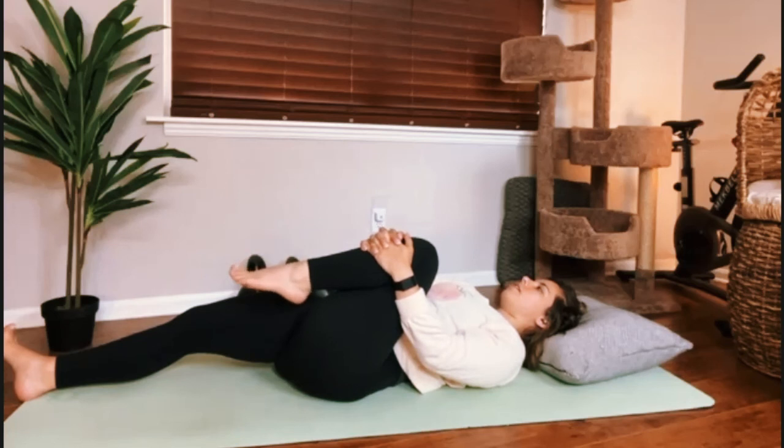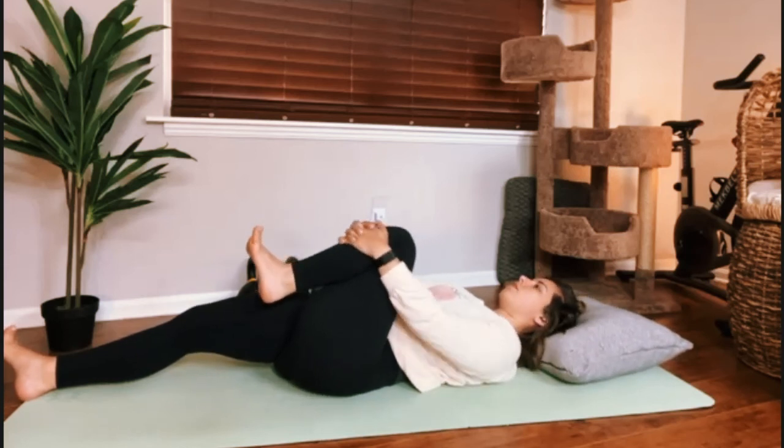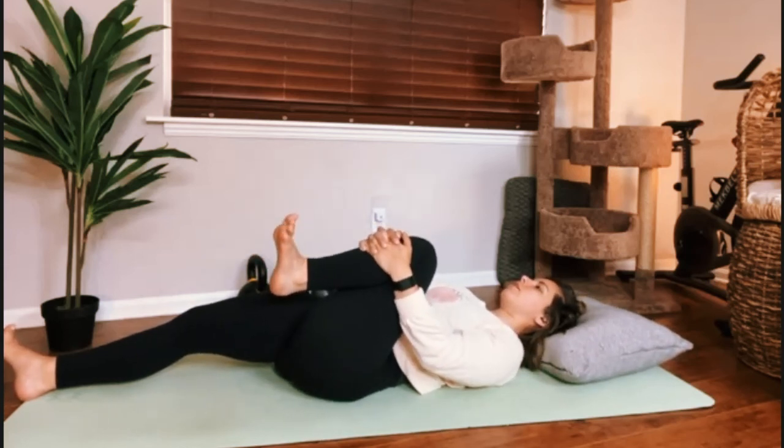We're getting this nice gentle stretch for the hip, for the glute, for the quad. That little kind of partial belly compression still. So if we were liking that earlier, we might be feeling that here as well.